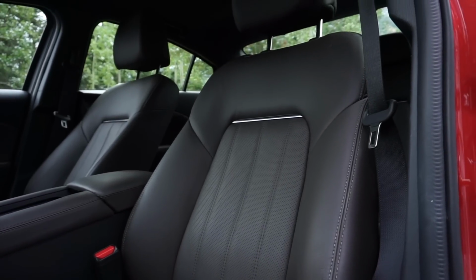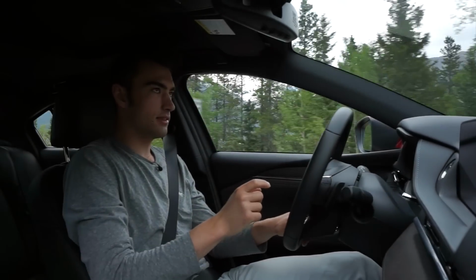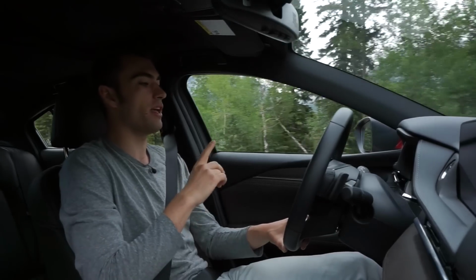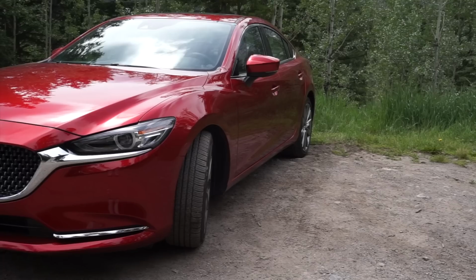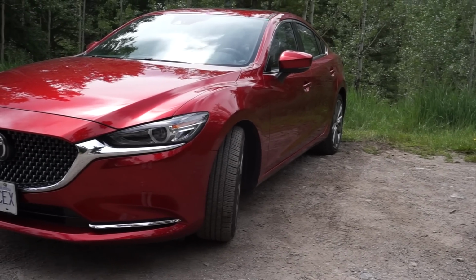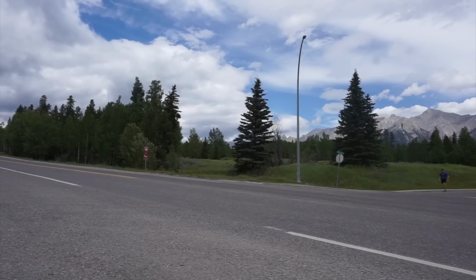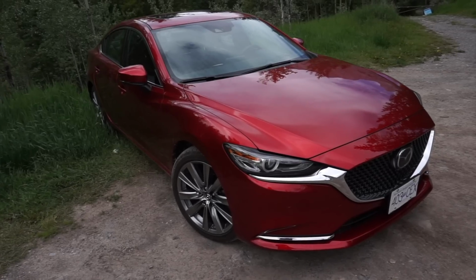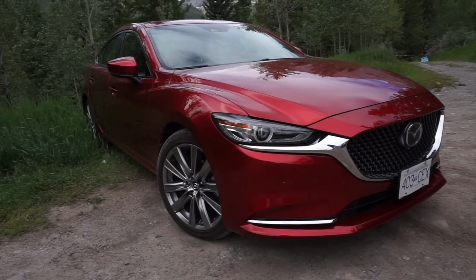The thing that stopped that Honda Accord from being a 10 out of 10 for me was the exterior styling. I can't get over the way that thing looks. The Mazda 6 though, every time I park it up, I am looking back at it. I'm taking a few seconds to just take in how wonderful that exterior design is. So welcome everyone to the 2018 Mazda 6, my top pick for the midsize sedan segment.